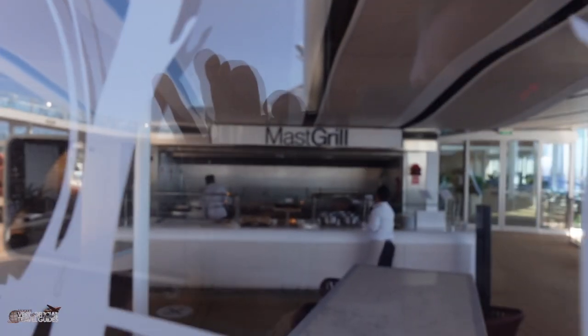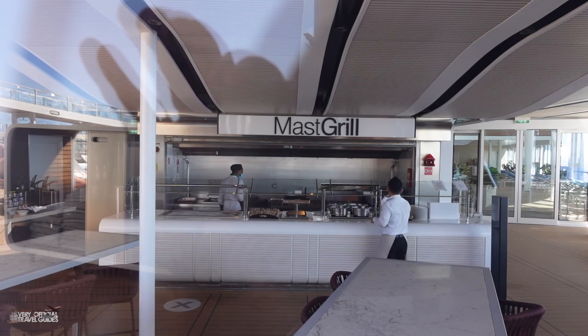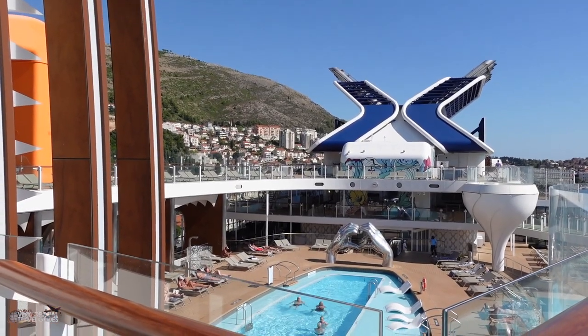The outdoor pool also has a burger bar called the Mast Grill, so you can grab a bite without having to give up your sun chair. We didn't eat there, but it always smelled fantastic when we walked past.